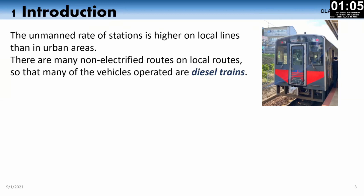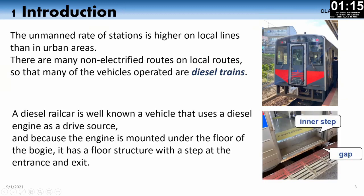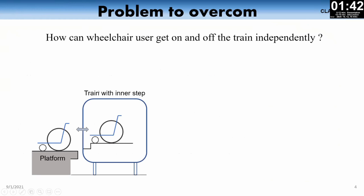There are many non-electrified routes on local lines, so many of the vehicles operated are diesel trains. A diesel rail car, as is well known, is a vehicle that uses a diesel engine as a drive source. Because the engine is mounted under the floor of the bogie, it has a floor structure with a step at the entrance and exit. Now the problem is how a wheelchair user can get on and off the train independently.